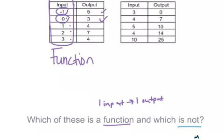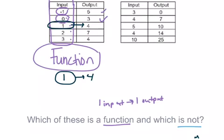What would happen if I added a line and I said 1 and 4? So 1 was the input and 4 was the output. Oh, well now I do have one that repeats. 1 has an output of 4. Down here, 1 has an output of 4. Is that the same or different? Oh, it's the same, which means it's still a function.